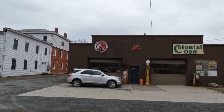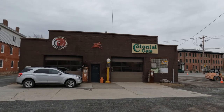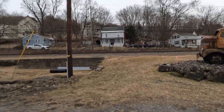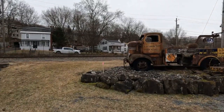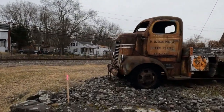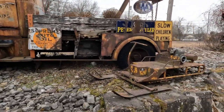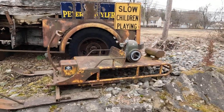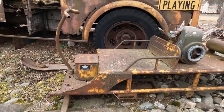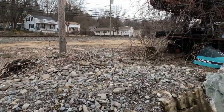Good enough. In these travels, it's always fun to take a left instead of a right and find these little side excursions and find some cool stuff. Oh, Reichenberg, Dover Plains, an old Dodge cab over. Look at that. Wow. Old Bombardiers. Matthews Engineering. Oh boy. What else we got here?